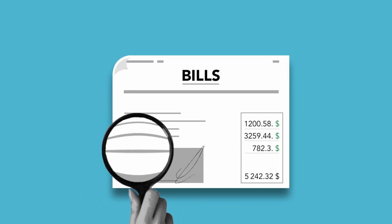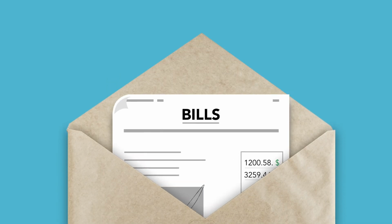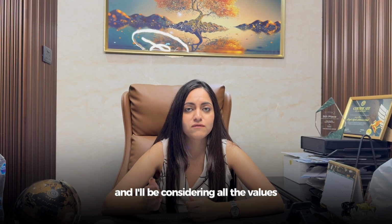Now let's evaluate the bills that are to be borne by the person who is staying in the apartment, whether it is you or the tenant who is going to cover these bills. I will be giving you an approximate figure, which could increase or decrease on the basis of your consumption, and I will be considering all the values for a studio apartment. So let's start with the first one.